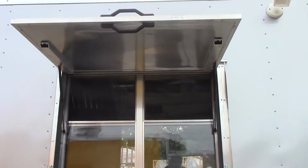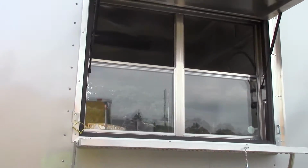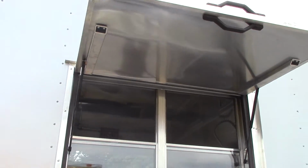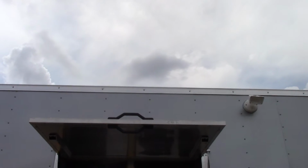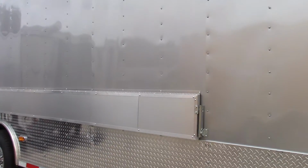We have a 3x4 concession window with glass and screens with a flip-up counter to serve off of, as well as a fold-down protector while closed or in transport. To the left side of that, we have an exterior outlet. Above the window, we have 2 LED lights for the exterior. Going down the middle of the trailer, we have a 10-foot flip-up counter to help serve off of.